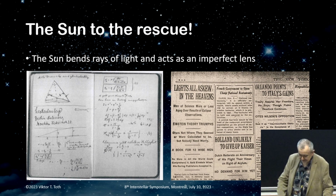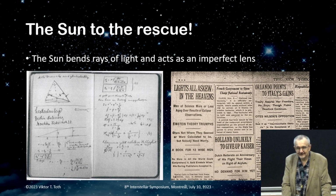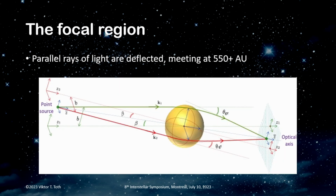That's Albert Einstein's notebook, I believe, and one of the original announcements of the famous Eddington expedition from 1919, when they showed that indeed the sun bends the light the way it is predicted by general relativity. And that basically opens for us the path to this, which is the solar gravitational lens. And it has already been, Claudio kindly discussed it briefly, I believe. There is a possibility that we can use the entire sun as a telescope.